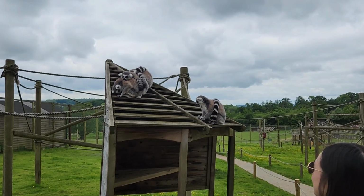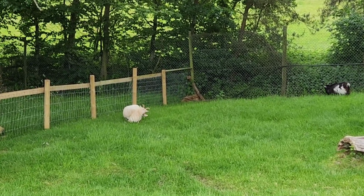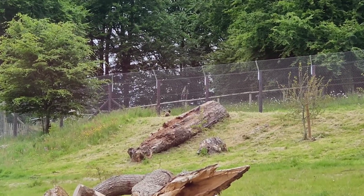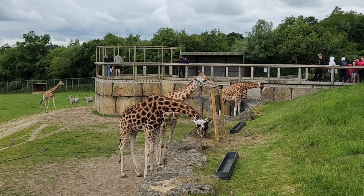In this walkthrough, there are many goats and sheep as well. You can get very close to them, but you are not supposed to touch them. There is also a section for the African painted dogs. They're not in their sleeping area, so if you look to the side, through the glass, in the distance you can see many of them. There are zebras and giraffes, and you can feed the giraffes.